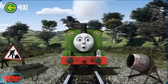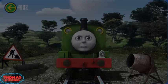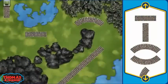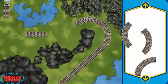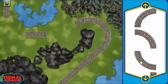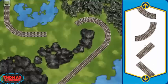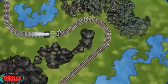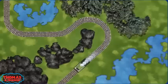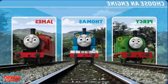Percy puffs and chuffs down the track. Suddenly, his way is blocked by track repairs. Help fix the track so that he will be on time. Make the repair using the track pieces. You did it! Full steam ahead! You are really useful! Play again! Choose who shall make the next delivery.